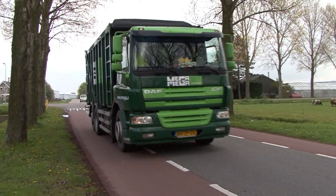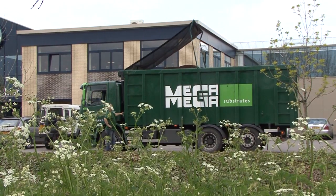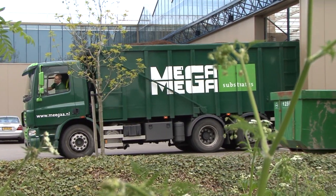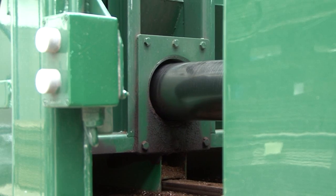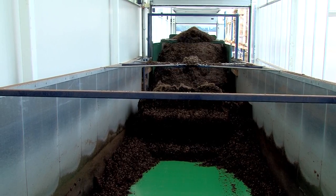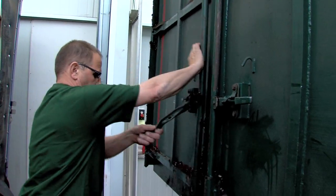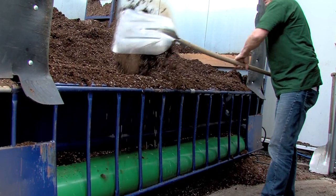MeeGaa Substrates uses an optimized transport system. This allows us to guarantee quick and reliable deliveries. This service means that MeeGaa Substrates is contributing to the continuation of the grower's production processes. Our services do not end with the delivery of high-quality potting soil. Keeping floors clean is also something our staff finds natural.